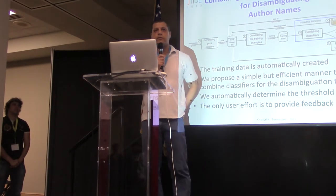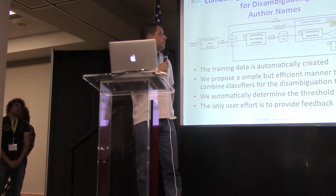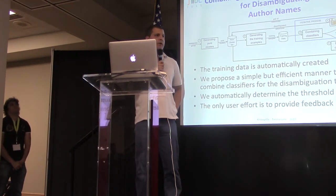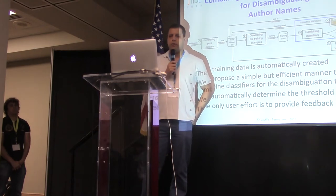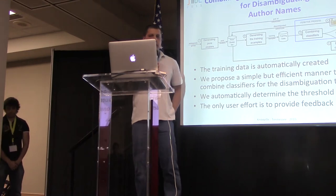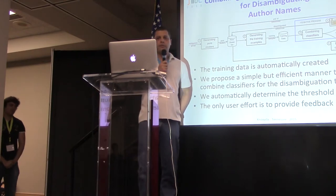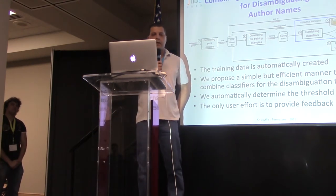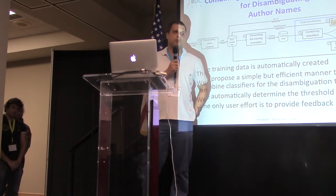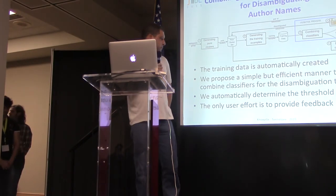I am Anderson, I'm from Brazil, and I will present the poster on combined classifier and user feedback for disambiguating author names. The proposed method is very interesting because although we use a supervised classifier, the training examples are automatically created. We propose a simple but efficient manner to combine classifiers to produce a similarity function using the disambiguation task.